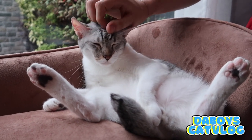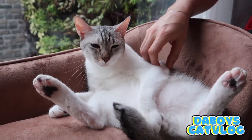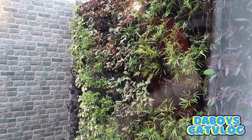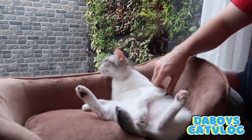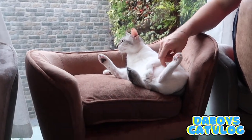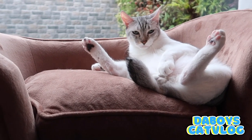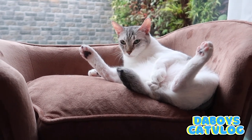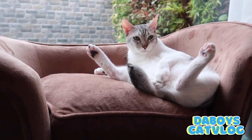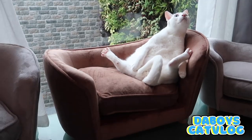So this is where the boys will start sleeping. You see, that's their bed, and that's their view. You see? So they have very nice view. Oh, sleepy the boy. It's only Milky Boy who didn't try it yet. You see? Milky Boy, yeah.